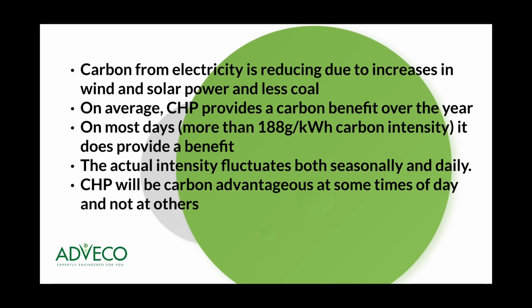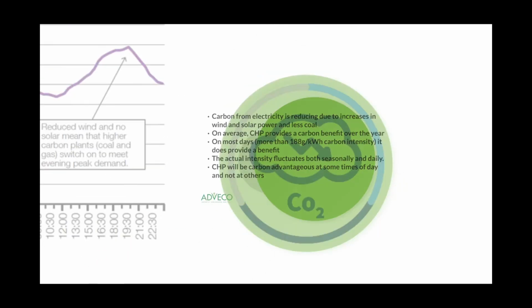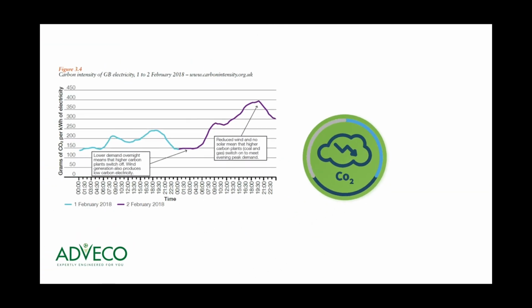Now, the actual intensity of the grid fluctuates seasonally and daily depending on the demands on the grid and what the renewables can supply. So CHP will be carbon advantageous at sometimes a day, but maybe not at others. Here's a day in February of 2018 where at different points during the day it was below 188, but for the majority of the day it was above 188. And so for most of the day it would have been beneficial.